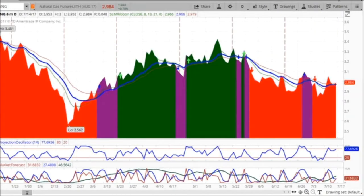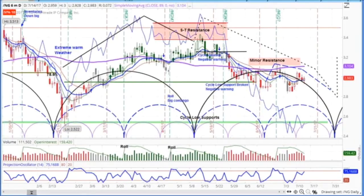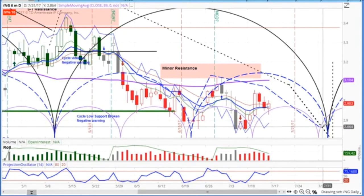Here is natural gas. Now, natural gas is negative. You can see the negative momentum in here, and I want you to also see the projection oscillator is looking like it's overbought. When you get overbought projection oscillators in the red zone, you usually get further declines. You can see that happen right over here and right over here. Now we're looking at the cycle analysis on natural gas. This calls for about another week and a half or so on the downside before this corrective period is over with. So we're looking for a down week in natural gas.